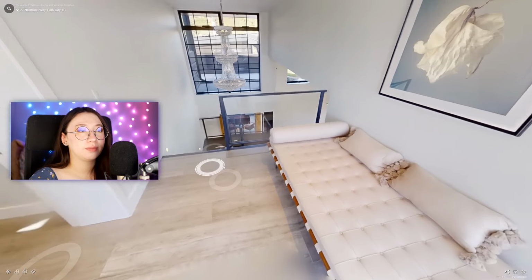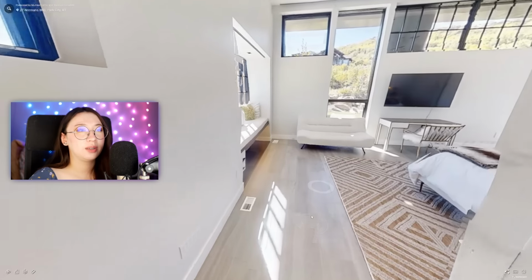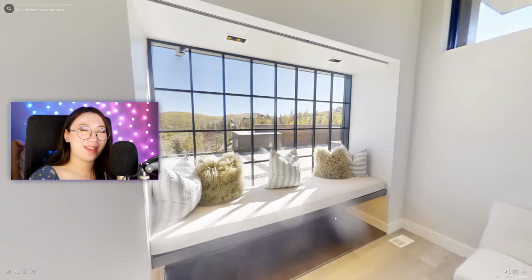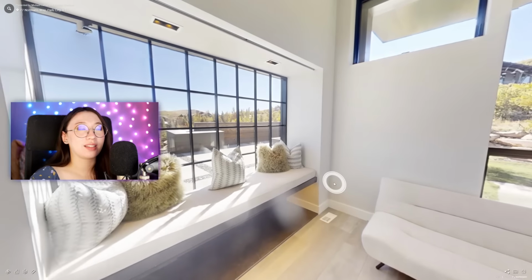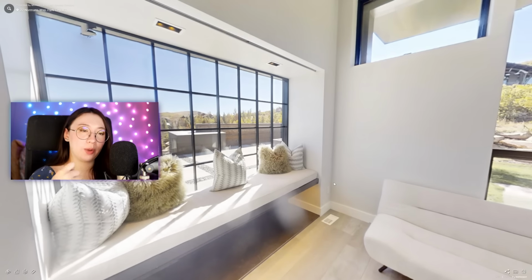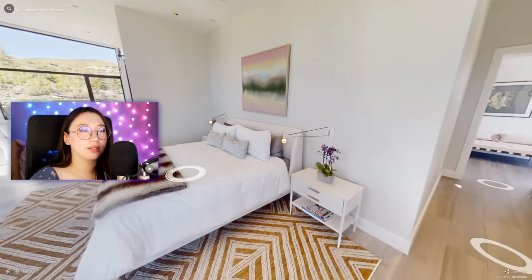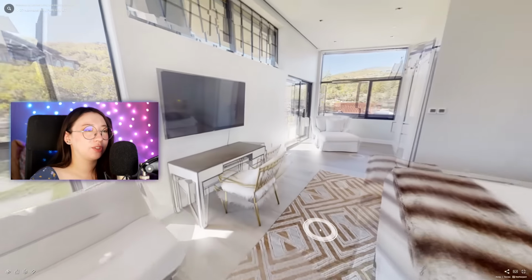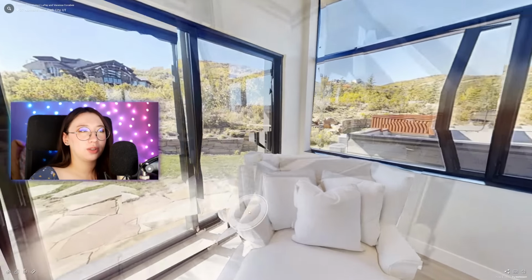That looks really comfy. So there's the other, where the elevator comes out, and me, I love a little reading window nook. Love that. That looks cozy. That looks like a spot my cats would curl up onto. This is really nice, like a little suite. I could see the teenage child, the oldest child, being up here in their own little nest.